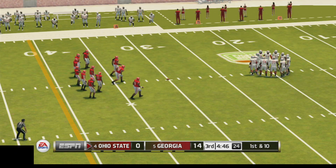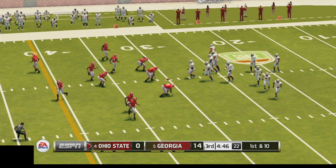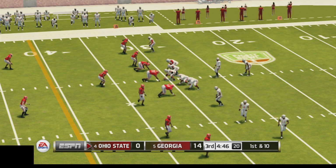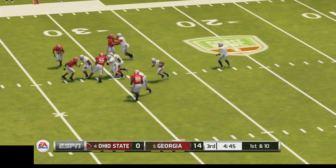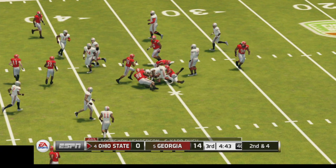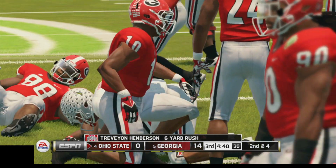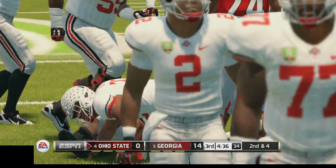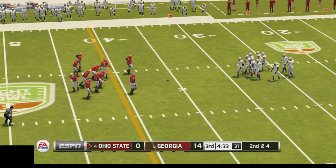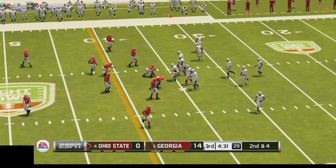There's got to be some sense of urgency to this offense right now. They don't have the luxury of wasting drives if they want to get back in the game. And he's tackled after positive yardage. That's a gain of 6 on the play. That'll make it 2nd and 4.